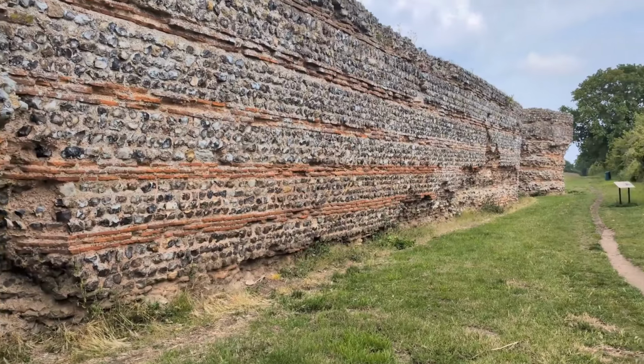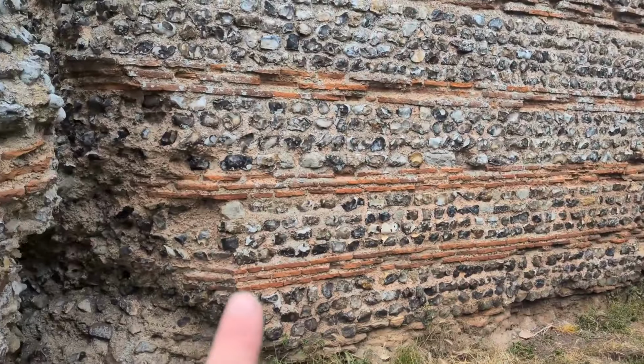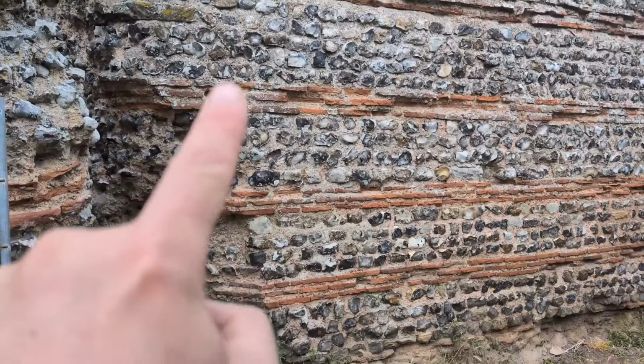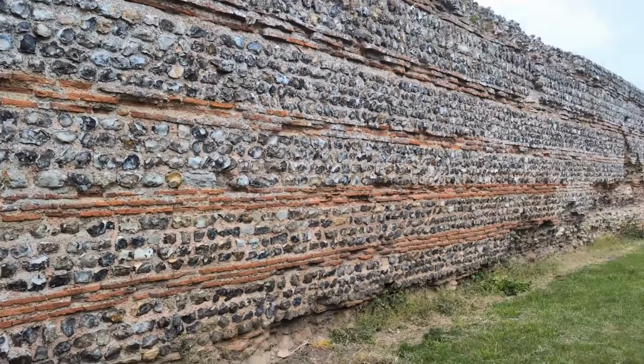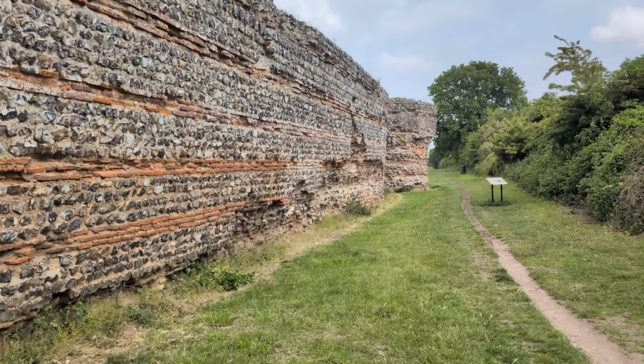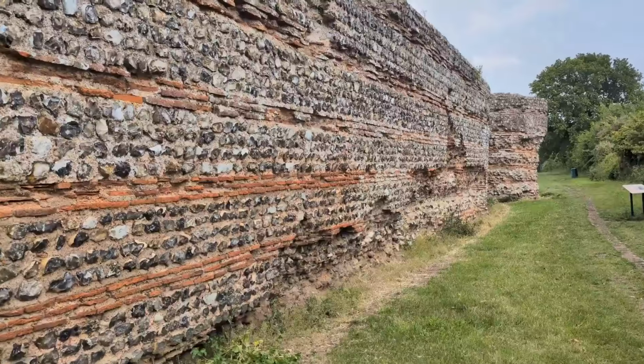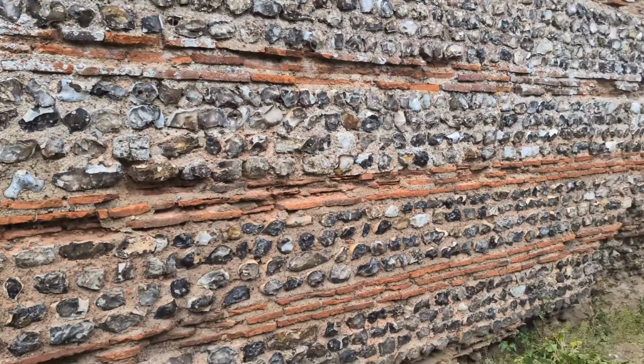Oh, look, there's cows all over there. But yeah, let's see if we can find one and have a look at one a bit in closer detail. So, just found the other section, and you can really see that red brick coming through. Not only was it decorative, but it was also for strength as well.